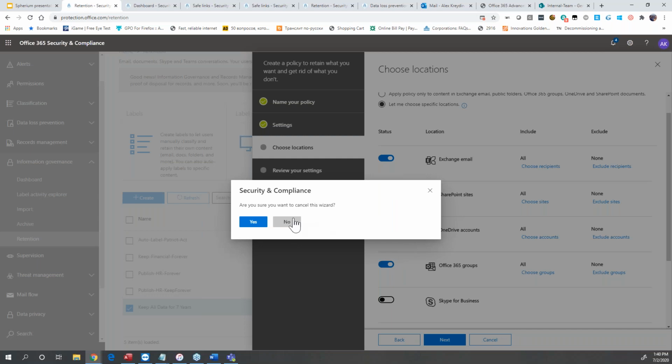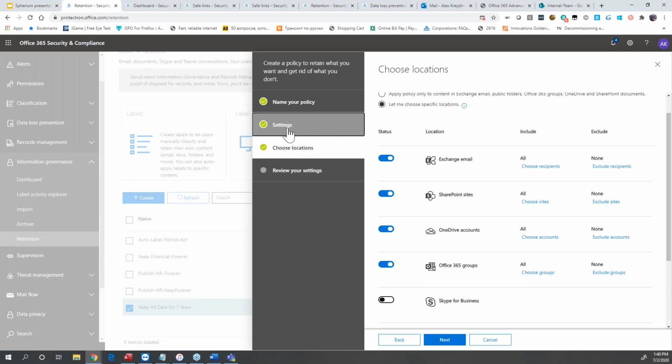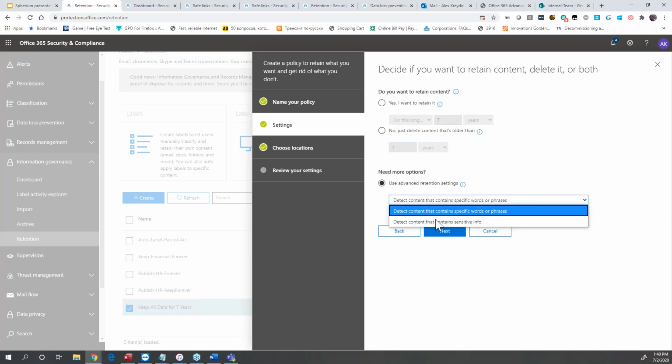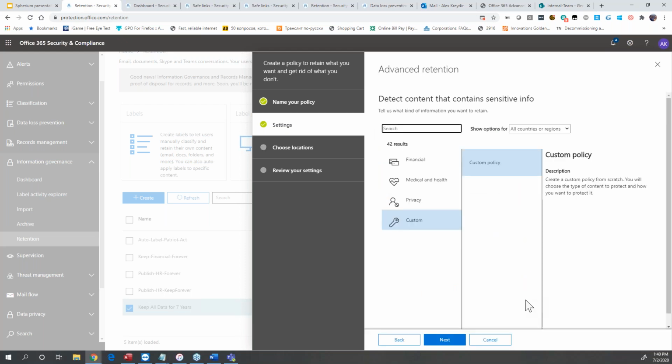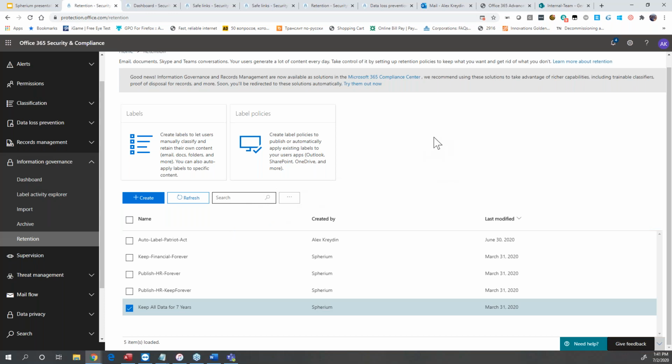Another thing is I can do some custom settings. I can say, okay, don't retain all data, but go by patterns: look for financial patterns, medical patterns, personally identifiable data, etc. So very similar to what we were dealing with in DLP. And that's a good thing about Office 365. It has those predefined data types. Okay, so that's a policy that's imposed on the majority of the organization.